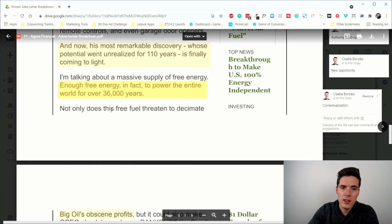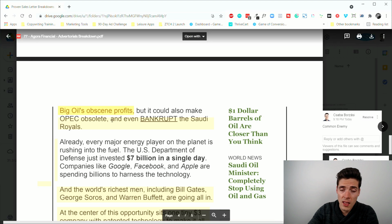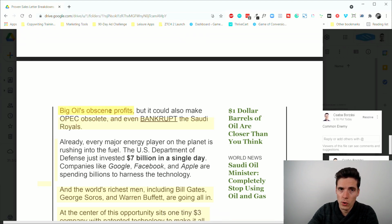And then we continue. Not only does this free fuel threaten to decimate big oil's obscene profits, but it could also make OPEC obsolete and even bankrupt the Saudi royals. So the target audience for this, so-called Grandpa Rick, is probably retired or has investments, or wants to save more money for his retirement, or wants to make more money, and is invested in all sorts of investment stuff. He's on average much more likely to be conservative, right-wing leaning, and these people definitely hate big oil. It's the common enemy in many cases.